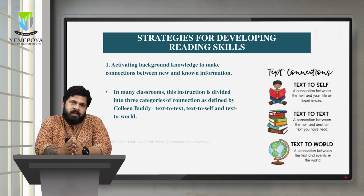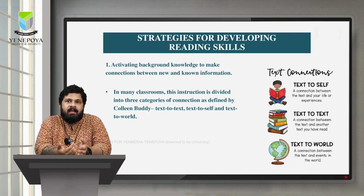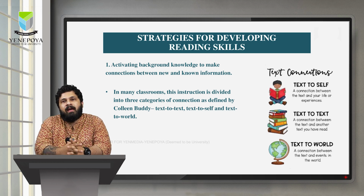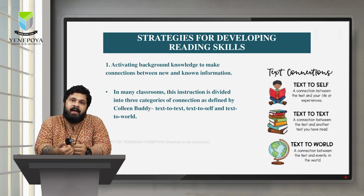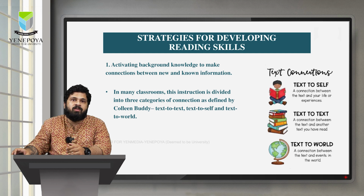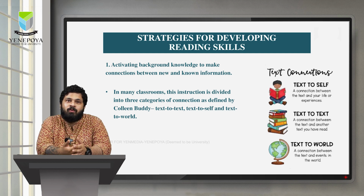Then you have text to self connection. This technique encourages you to relate the text to your personal experience, feelings, or memories. Connecting the content to your own life enhances engagement and makes material more meaningful. Then we have text to world connections. By relating the text to broader real world events, issues, or societal contexts, you can gain a broader perspective on the material's significance and relevance.